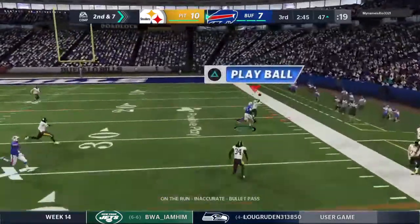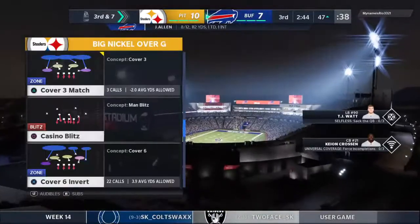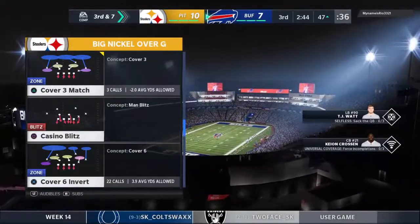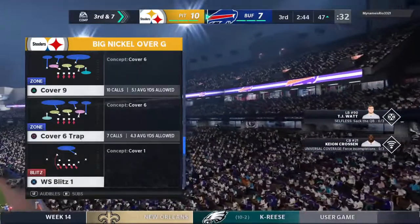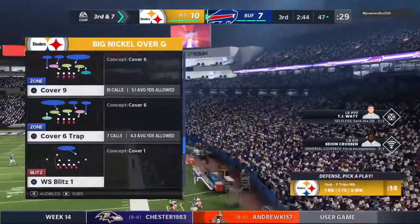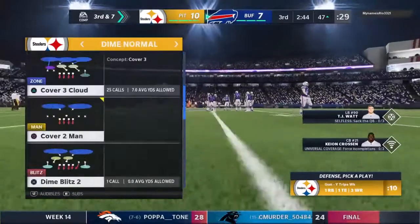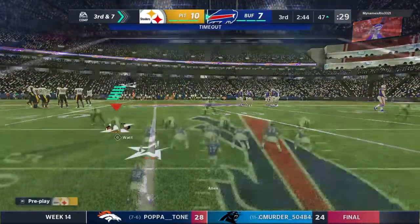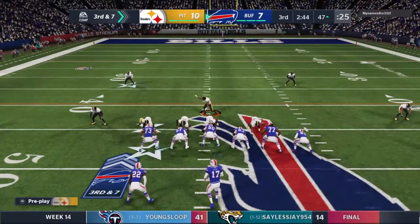Rolling to his right. And that is intercepted. Or was it? Wait, they'll say no. No interception. He did not keep the feet in bounds, apparently, so that's just going to be an incompletion. They head to the line facing a 3rd and 7 following the incompletion on 2nd down.